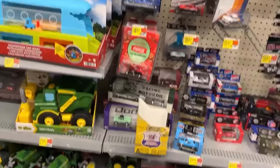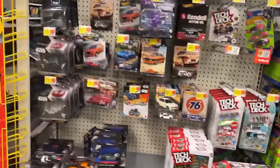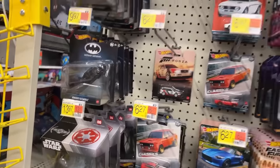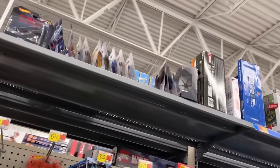Some of the Coca-Cola cars. I've always heard these Coca-Cola cars, once they leave shells, end up being super valuable. I don't know if that's true. All red tops on our Star Wars. Bunch of stuff up here. Some Fast and the Furious. What else they got there?